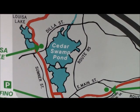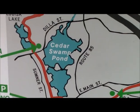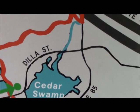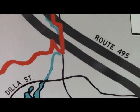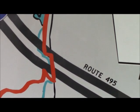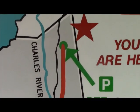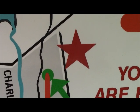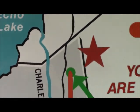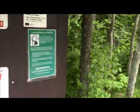Now here, right at Cedar Swamp Pond, is where the bike path deviated just a little off the right-of-way, because the right-of-way went right along Cedar Swamp Pond, and then the trail rejoined the right-of-way right at 495, had to go around, and now we're back on the right-of-way. And this is where we are. We're right on the Hopkinton town line. So this is the board giving people information about the bike path. No information about the railroad, obviously.